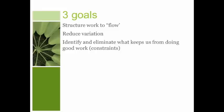So again, wrapping up this, 3 goals. Can we structure our work to flow in our offices? Can we reduce variation in how we work? Can we identify and eliminate what keeps us from doing good work?